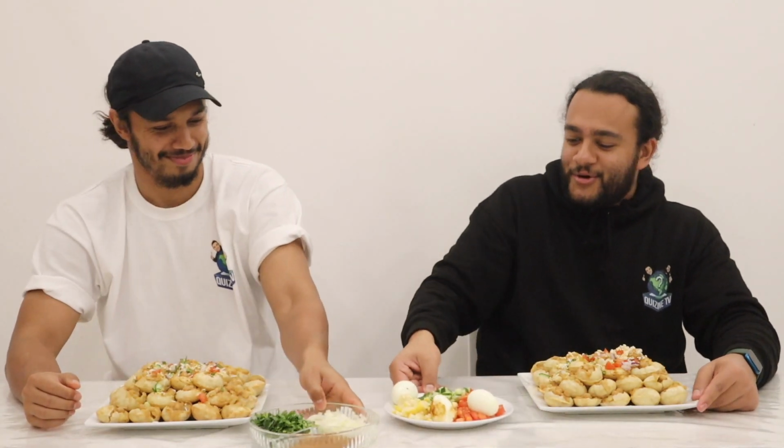Garnish, baby. Condiments, baby. You can't enjoy a good Fuchka slash panipuri without all of these beautiful bits on the side. We got some chopped cucumber, chopped tomatoes, boiled egg, and some lemon with the zest, and then we've also got chopped up white onions and coriander and a very, very special spice mix. This is roasted chili, cumin and coriander, and you just sprinkle it over the Fuchka, and it gives you a beautifully spicy but roasted flavor.